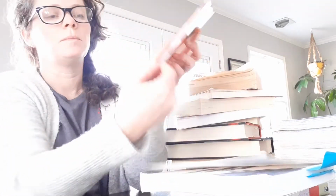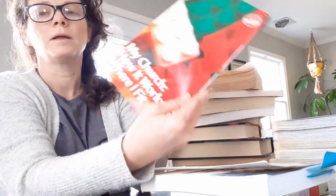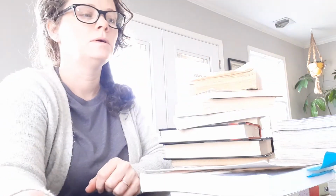I got rid of pretty much all our cookbooks when we changed our diets to a plant-based diet. So I don't really have cookbooks. I think I have maybe 1 or 2. I did not grab them out because I know. Like these pamphlets, I'm going to go ahead and get rid of. Our kids no longer read them, so I'm going to get rid of those.